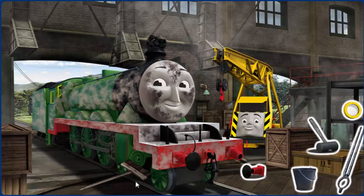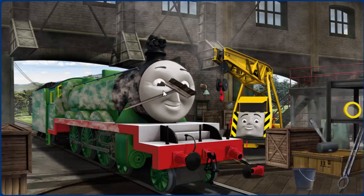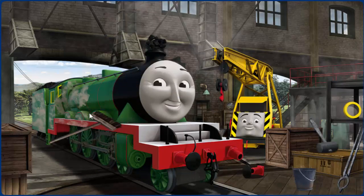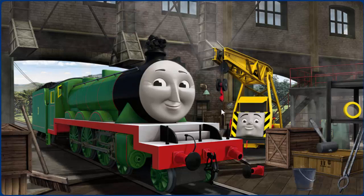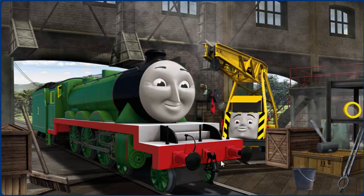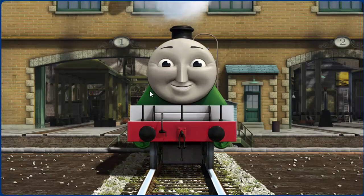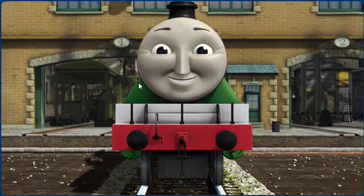Henry is covered with dust and his funnel is clogged with coal and his buffer is broken. Great job, but there's still more to do. Kevin thinks you should put the new buffer on Henry. You fixed it! Henry is ready to be really useful again.